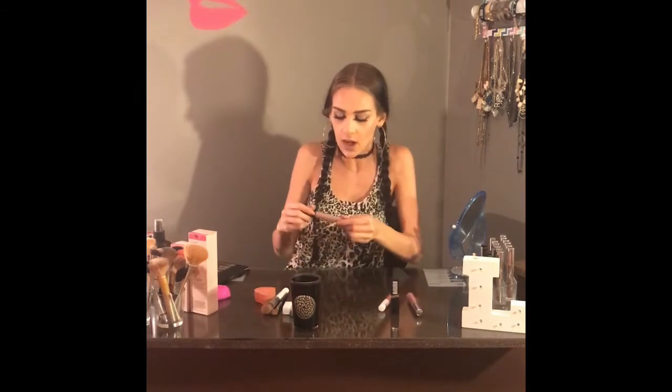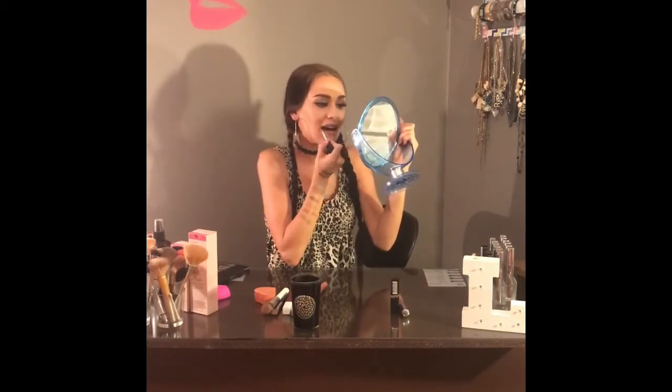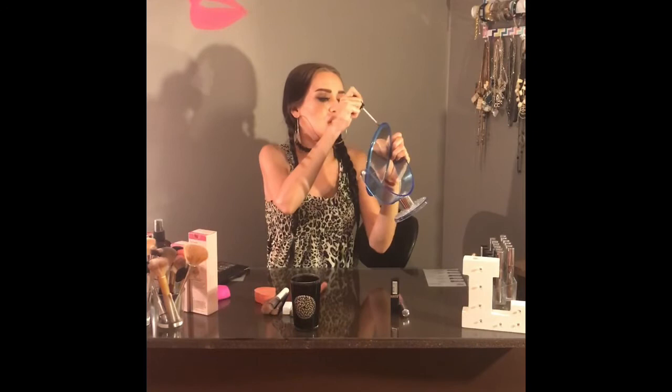Okay, next up. This is the one I have on right now, actually. This is a Ultra Matte Qui Best Matte Liquid Lipstick. I'm gonna reapply. It's just like a nice nudey. I just love it.